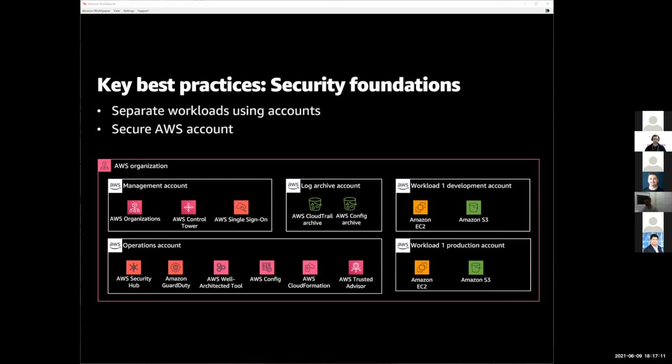In terms of how many accounts you have, it depends on how you want to manage them and how much time and the security sensitivity. So if you had one development account with everything in it, and that's how you want to run and everyone's happy with that, that's great.